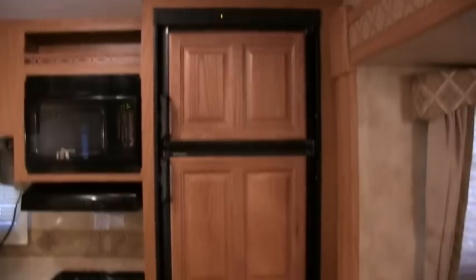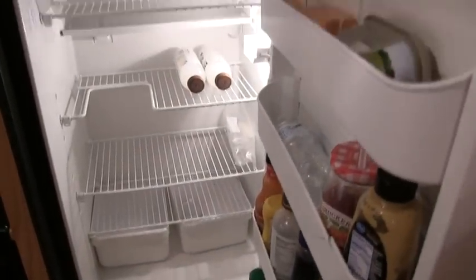I believe that is an 8 cubic foot. Yes, it is. 8 cubic foot gas electric refrigerator. Owner's had it on, so it is cold.